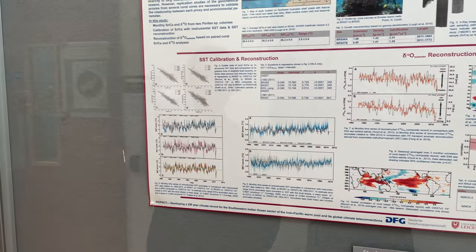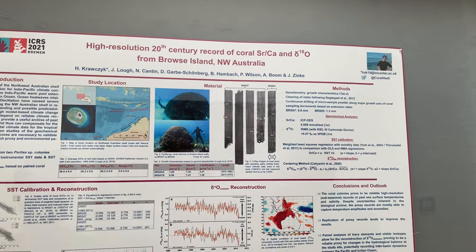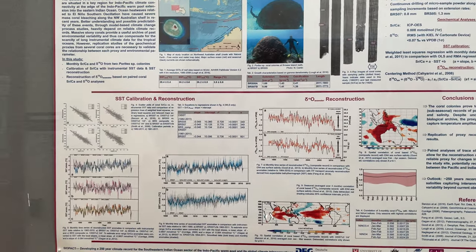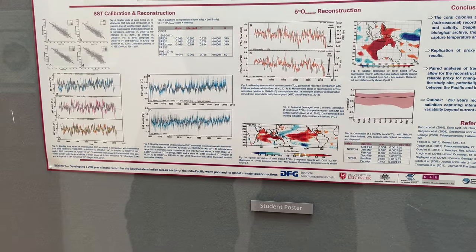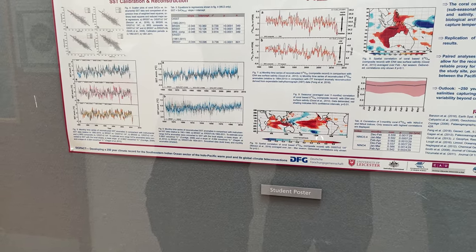So what is this? Let's see. I actually don't know. This is the first time I see this. I'm assuming this has to do more with remote sensing, though I'm not sure. I think this is maybe something like publication. Yeah.